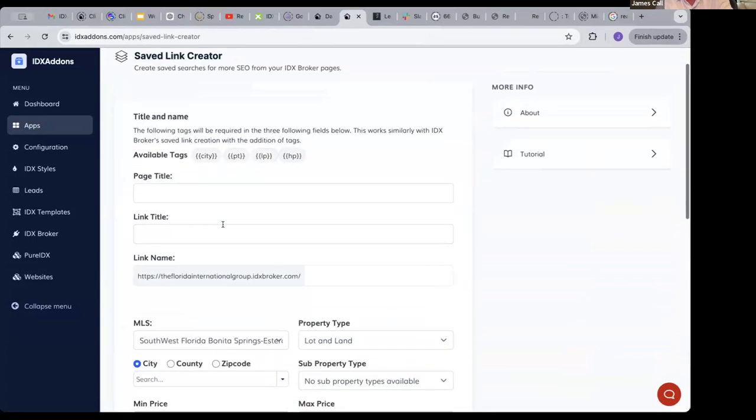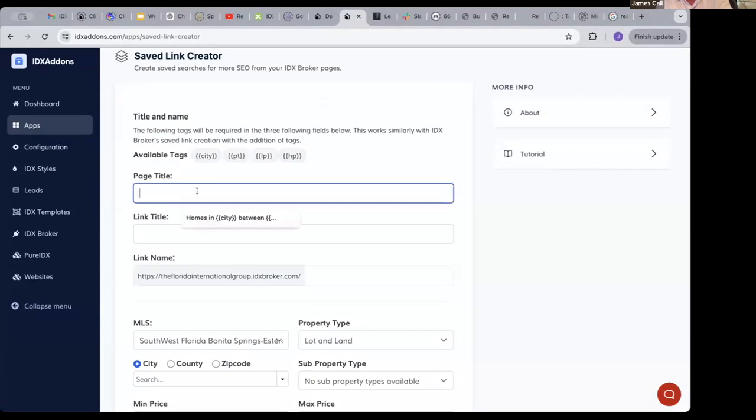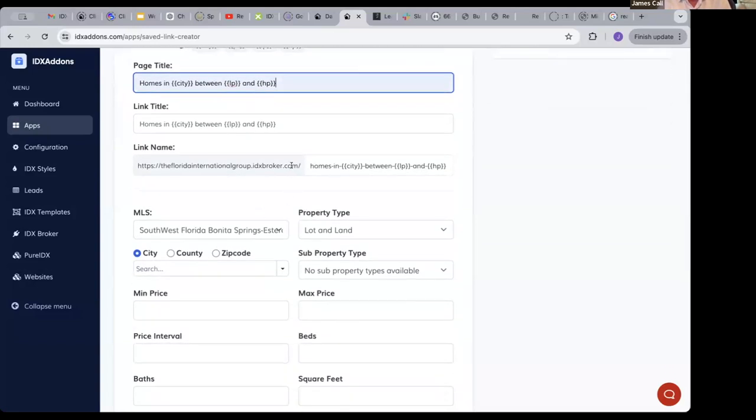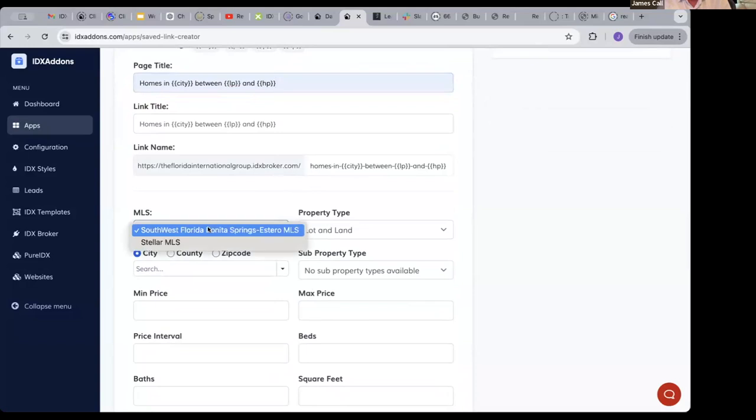And the way this works is you put in something here, like I'm going to put in homes in such and such a city between this low price and this high price. And there's the link title and all that stuff. This shows kind of how it's going to look on that account name. So then on this client, they've got a few different MLSs here. I'm just going to switch over to Stellar MLS. I'm going to select residential. We're going to pick some cities here.